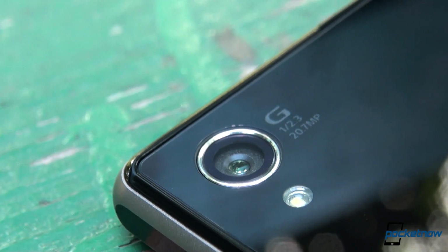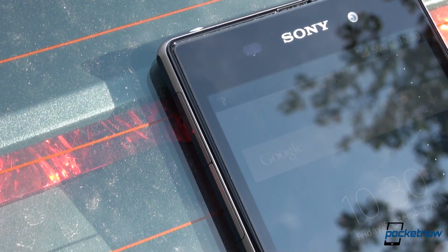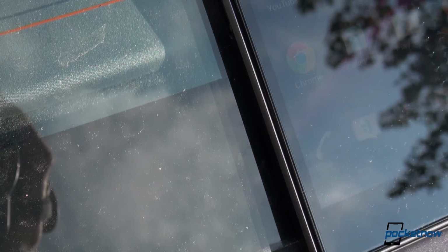When you manage to pack all of that in a glass and aluminum build, at least on paper, you get a perfect recipe for an irresistible phone. How much difference is there between word on paper and reality? We're checking all of that out right now. This is our full review of the Sony Xperia Z1.